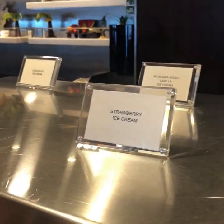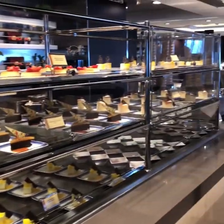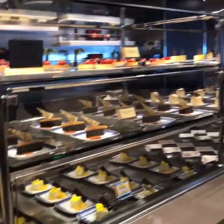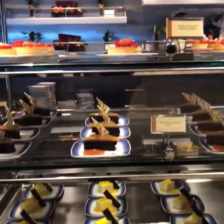And I love the ice cream choices that they had here. And here is the dessert. All you do is just open up the case and put it on your tray. The desserts were awesome.